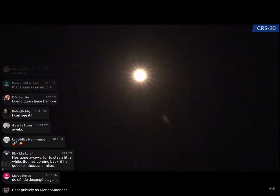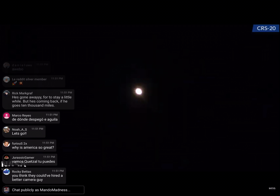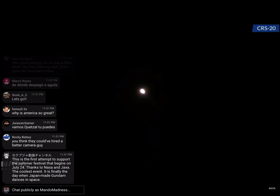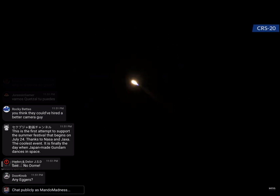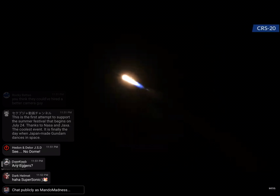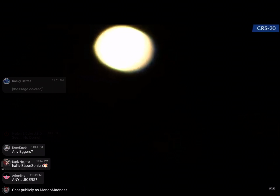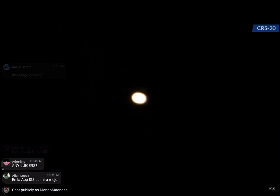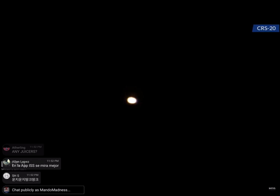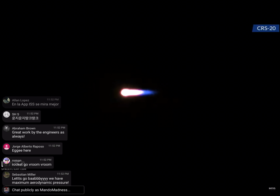And we are through max Q at this point. Falcon 9 ascending beautifully there through the night sky. That was a much better view at some point there. There we go.